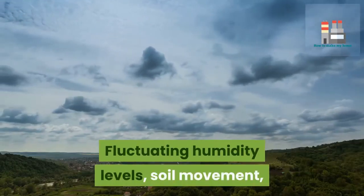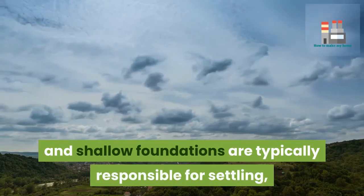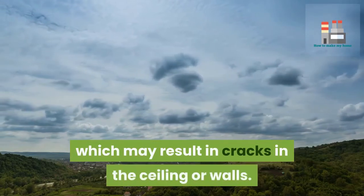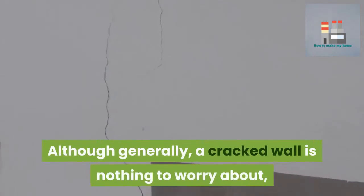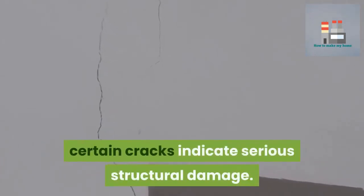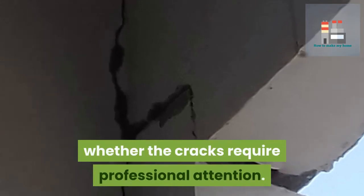Fluctuating humidity levels, soil movement, and shallow foundations are typically responsible for settling, which may result in cracks in the ceiling or walls. Although generally, a cracked wall is nothing to worry about, certain cracks indicate serious structural damage. Regularly inspect cracks above door frames and in walls for certain signs to determine whether the cracks require professional attention.